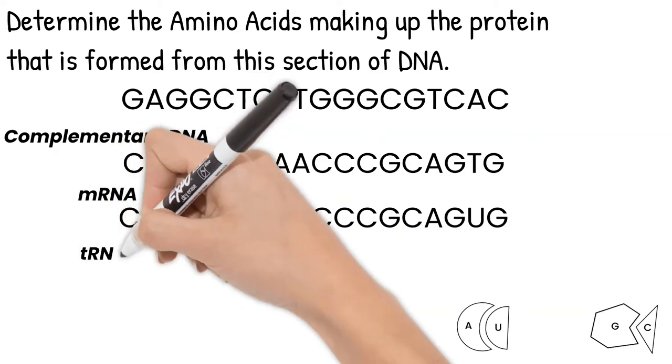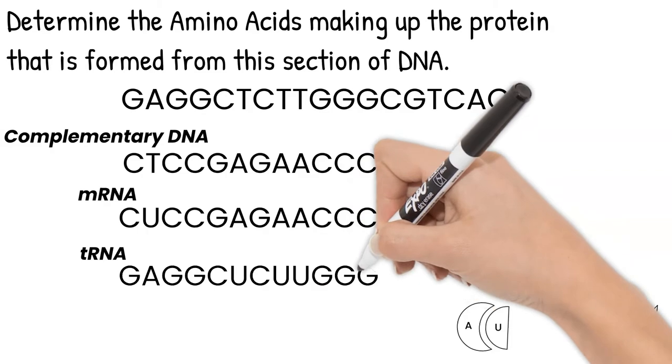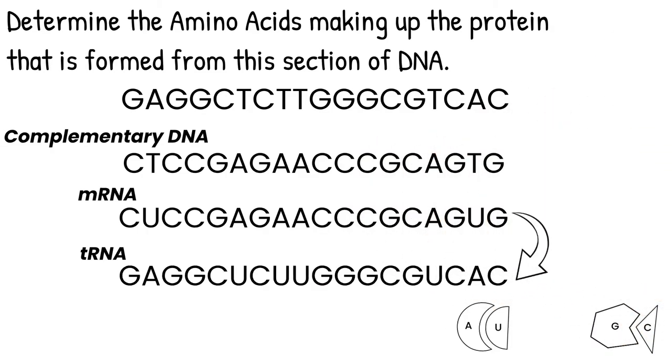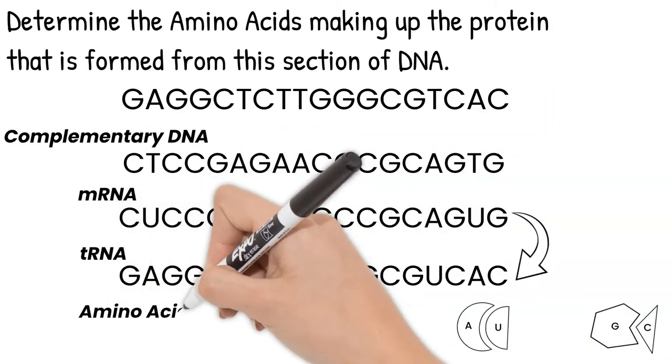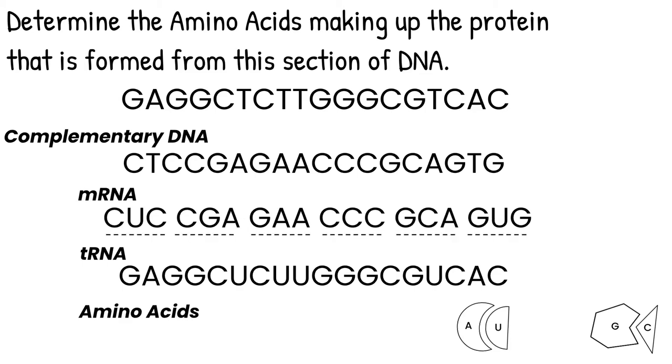Next, what is our tRNA sequence? tRNA is complementary to mRNA. Since it's still RNA, make sure you still have uracil. How many amino acids will come from this segment? We'll break down the mRNA into sections of 3 bases, and there should be 6.